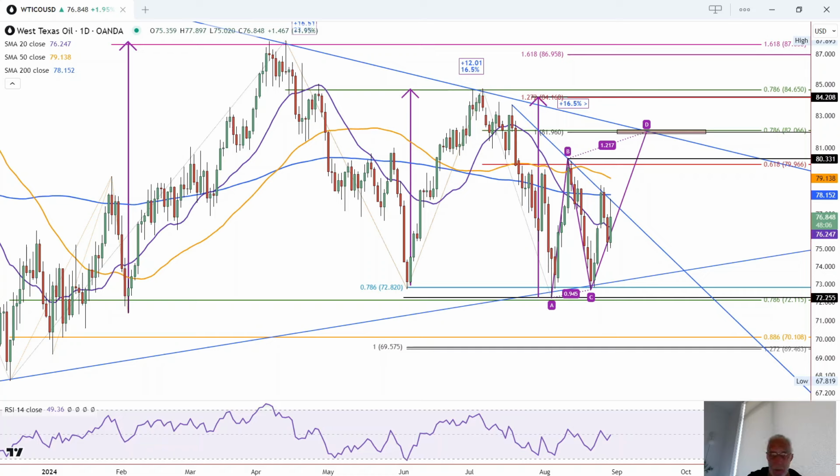Taking a look at crude oil, we have crude oil trading went up a little bit today, found resistance at the 200 moving average and the downtrend line, 200 moving average roughly, this blue line right here.